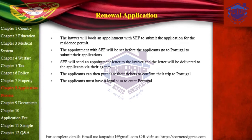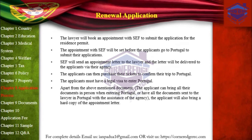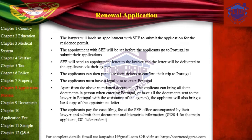Apart from the above mentioned documents, the applicant can bring all their documents in person when entering Portugal, or have all the documents sent to the lawyer in Portugal with the assistance of the agency. Then the applicant will also bring a hard copy of the appointment letter. The applicants pay the case filing fee at the SEF office accompanied by their lawyer and submit their documents and biometric information. The fee will be a little over 520 euros for the main applicant and a little over 81 euros for each dependent.